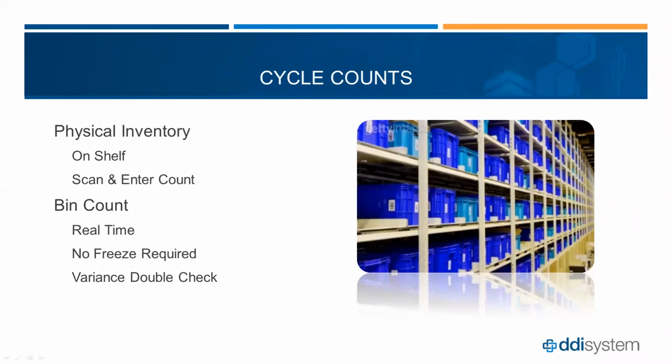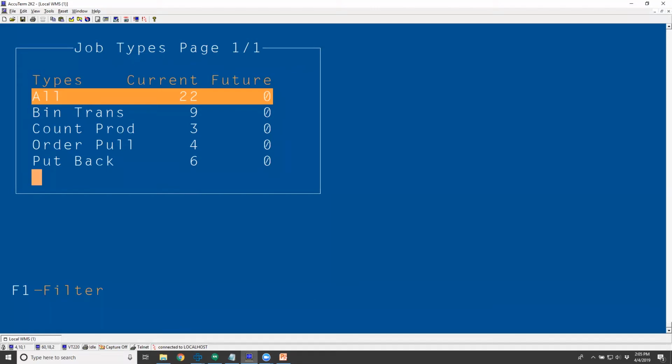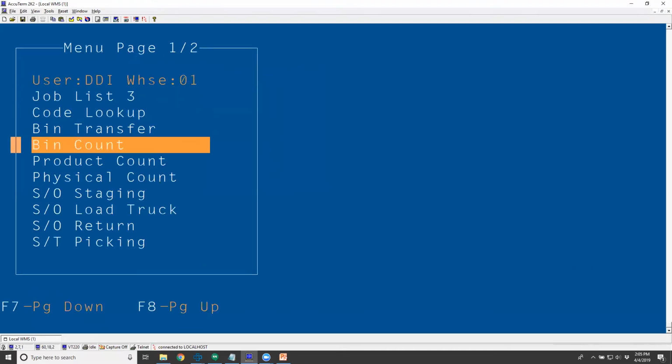But if you did count and you made a discrepancy, we're going to flag that. We're going to say, okay, wait, something's wrong here. You can't have 10 in stock, but only 8 in a bin location. Someone needs to go recount this. And so we do have this option for a variance double check. But again, you could do all this without having to do these freezes or any of these hard stops. You can just do this while you work. So taking a quick look at that, I'm going to jump into a bin count.